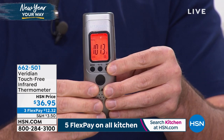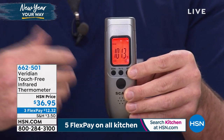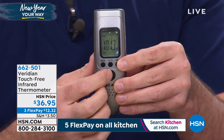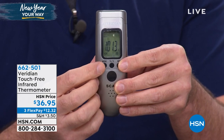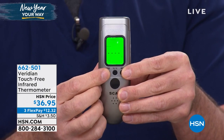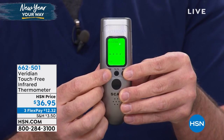So it's easy to tell, and you'll notice that there's no beeping on mine. You can have it on silent, or you can have the beep. In the middle here, you can change it from Fahrenheit to Celsius. You also have a mode button, so you can change this to check the temperature of objects and also the ambient room temperature.